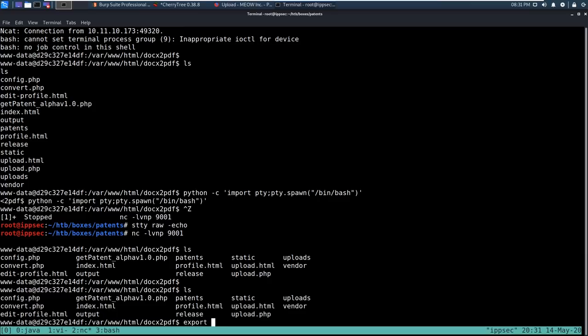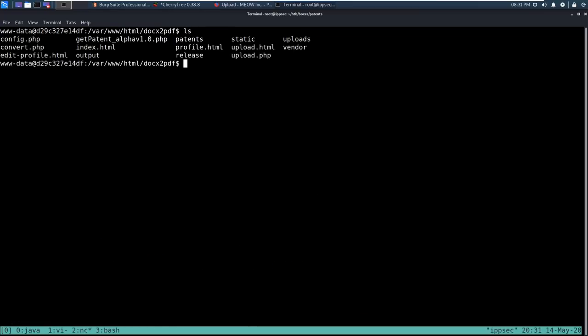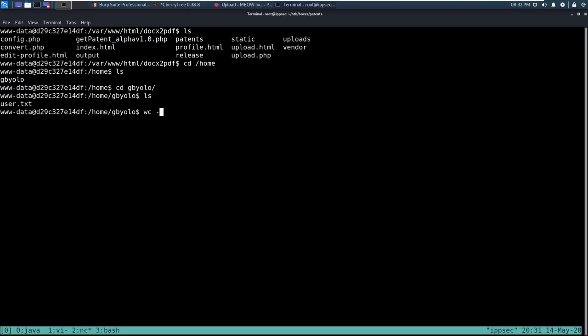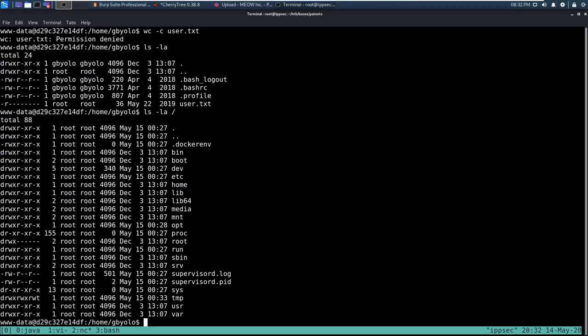Then the next thing we want to do is export TERM equal to the xterm value. So now I can clear the screen. We can poke around here and see what is available to us. If we go to /home, we've got gbyolo, user.txt, and we could read... oh, only root can read this one. ls -la /, and we see we're inside a Docker environment.